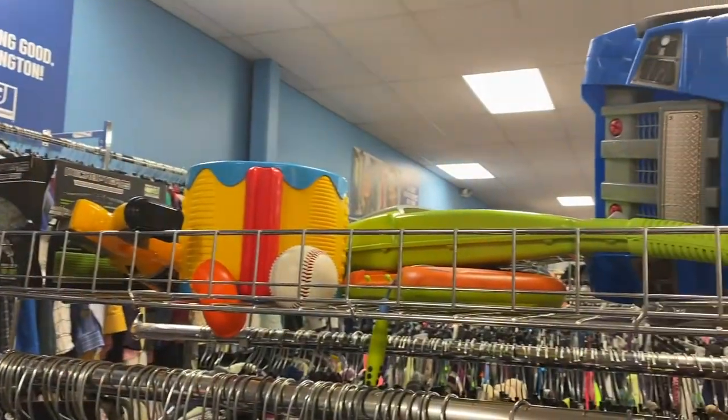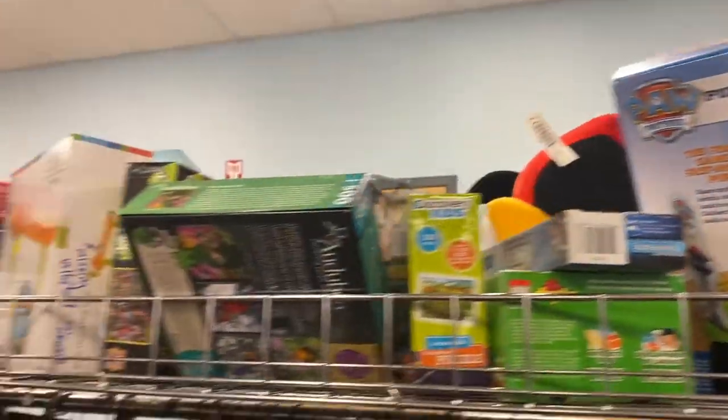Hey everyone, so today I thought I would take you along with me and my mom as I go looking for vintage toys. I don't usually have a whole lot of luck in my local stores finding Polly Pockets and things like that, but I always try. Our first stop was a Goodwill.